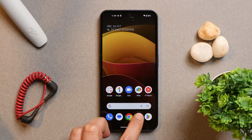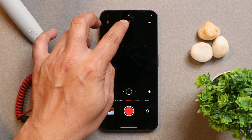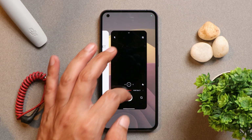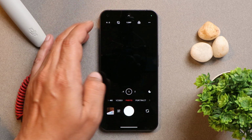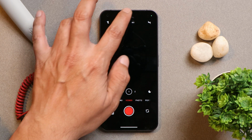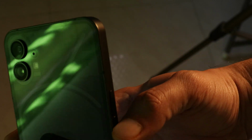Another change they have made related to the camera application is that the recording light indicator is now always on. So here you can see if I close the application also, by default that recording indicator is on now. On the previous build, we always had to turn it on manually. So here you can see. And if you enable this, a red LED will glow on the back side of your phone, indicating that video is being recorded.